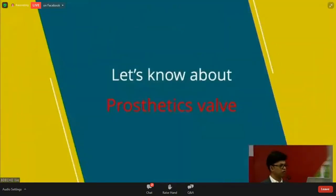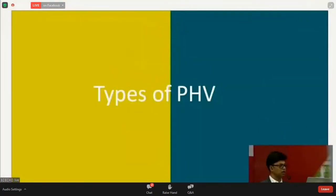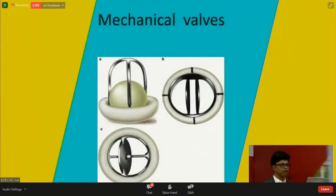Let's know about prosthetic heart valves. Prosthetic heart valves are of two types, mechanical and bioprosthetic. Mechanical, like ball and cage, was introduced in 1952 and first implanted by Dr. Charles Hufnagel. Tilting disc was introduced in 1959. Bileaflet valve was introduced in 1969. Bioprosthetic valve is stentless, stented and percutaneous, that is TAVI. This is a mechanical valve.